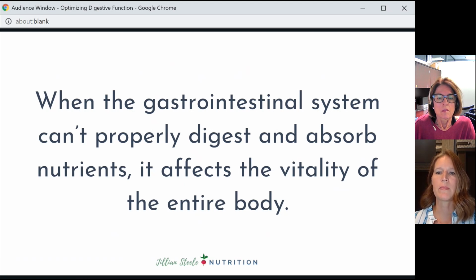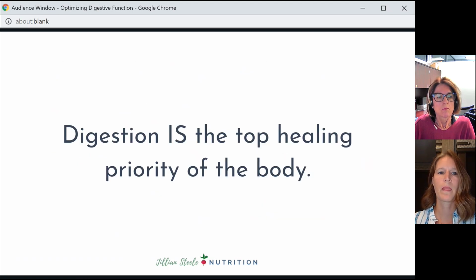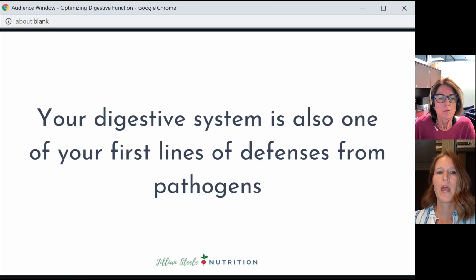This can lead to a downstream of negative effects that can lead to a plethora of health issues, including increased risk of fractures, bloating, indigestion, muscle wasting, fatigue, anemia, prolonged wound healing, dry thinning hair, depression, infertility, diarrhea and constipation, allergies, acid reflux, thyroid and cardiovascular issues, dry skin, and so much more. Digestion is the top healing priority of the body. And your digestive system is also one of your first lines of defense from pathogens.